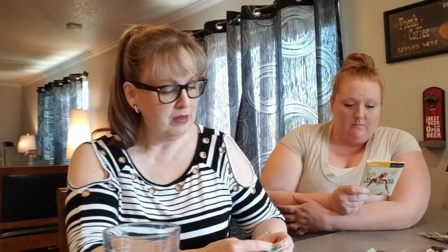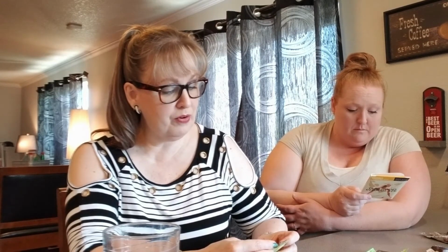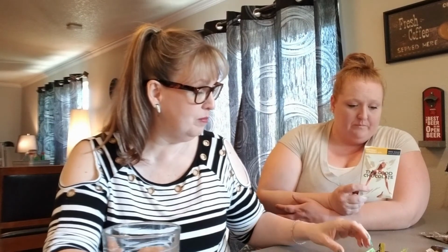No maltitol or inulin. There you go. Yeah. Low glycemic, FODMAP certified, does not promote tooth decay, which is awesome, because I think one of the benefits of erythritol is that it actually is beneficial to dental health. I love that. I think so.